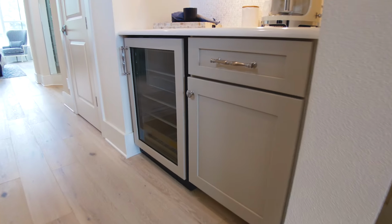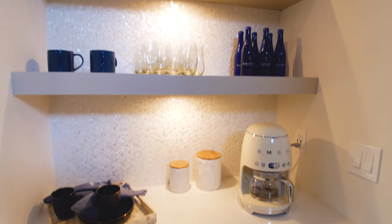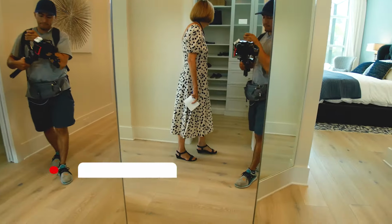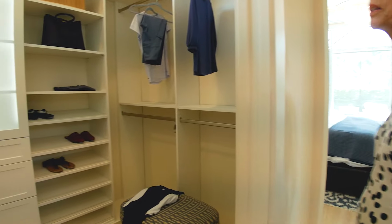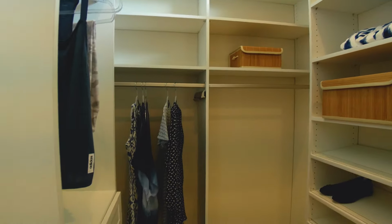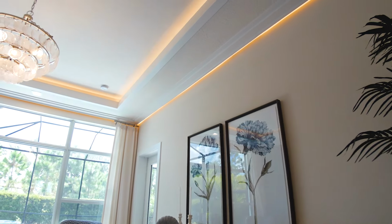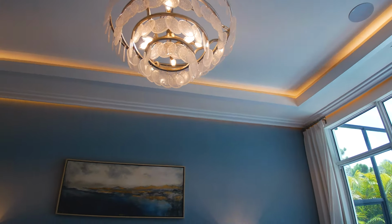a nice beverage bar, and I love this 3-sided mirror. And we have another walk-in closet. And again, the ceilings of the bedroom, it's a focal point. Lighting is used inside the tray and in the reveal of the crown molding and goes around the room.